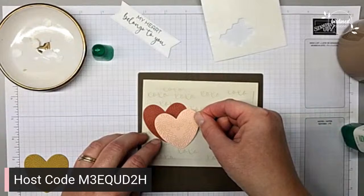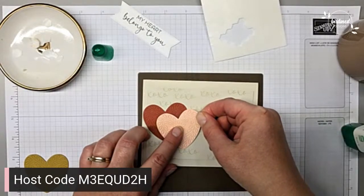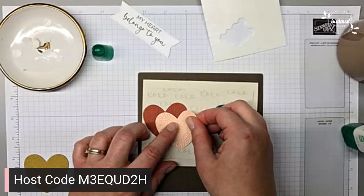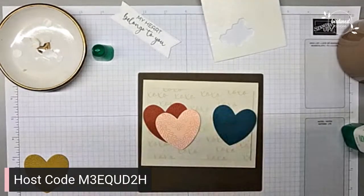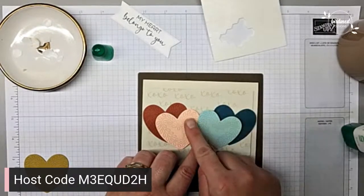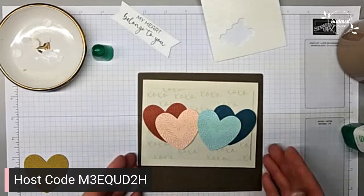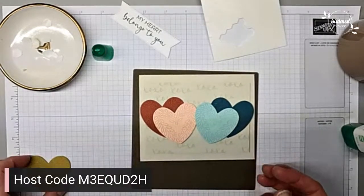Okay, we're gonna just smidge that over just a wee bit more, so it shows a little bit more of that heart. Like that. And then we're gonna mirror this one, so they're overlapping in the center a bit. That's cool. Okay. There. Now, can you guys guess? Oh, you can see it right here.